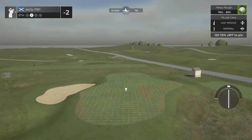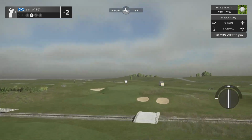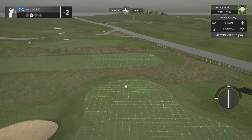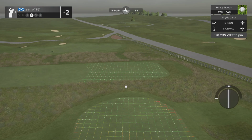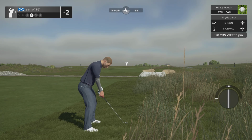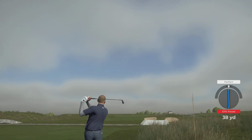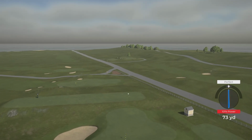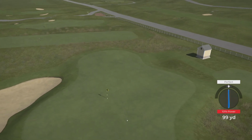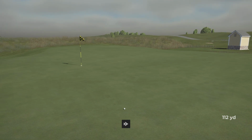It's actually not the worst of lies. Out of this, does 9-iron get there? Let's have a look at the green. It is heavily sloped to defend that pin. I'm just going to go 8-iron, apply a good bit of loft and backspin here, and hopefully this does find the green. So laser beam perfect. Oh, I've just applied too much loft there. Should get a firm kick. Really didn't need all that loft.